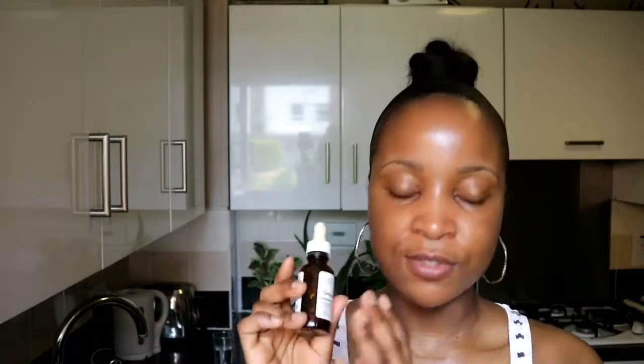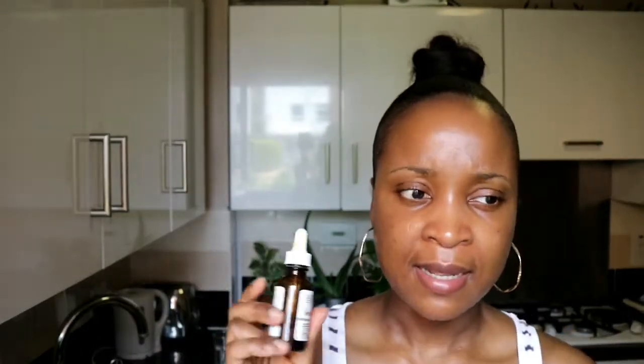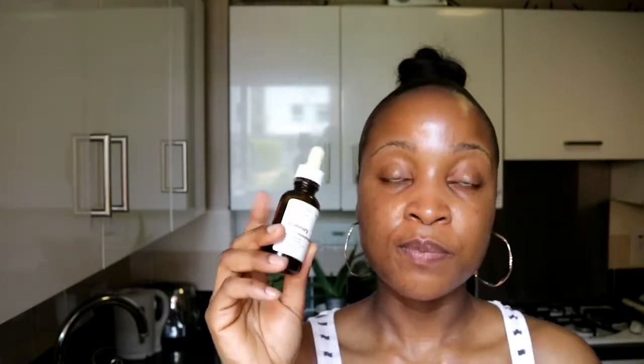If you go on the website, you see all the things that it claims to do. It's good for brightening the skin. I think it might be good for hyperpigmentation, correct me if I'm wrong. And it's just a great antioxidant serum, and because it's an antioxidant, some of them can be mixed together.